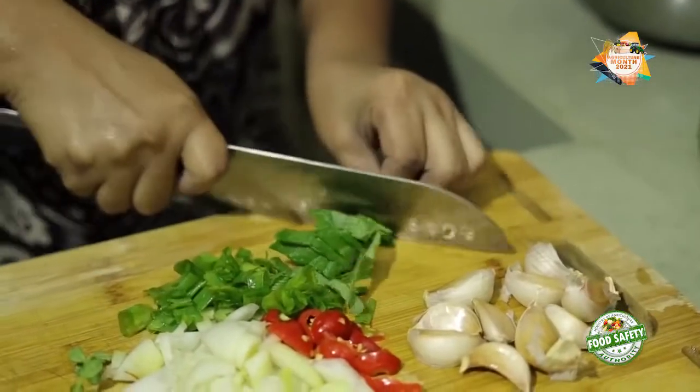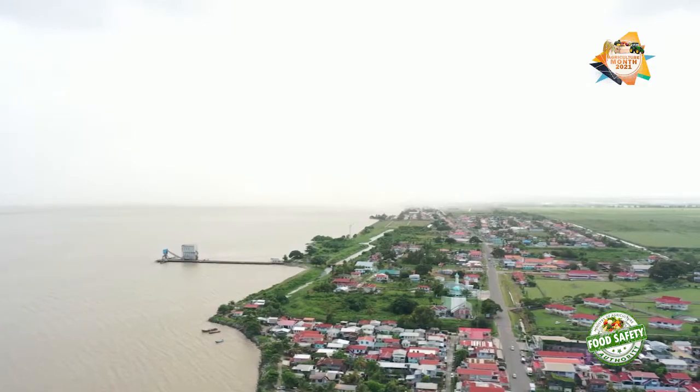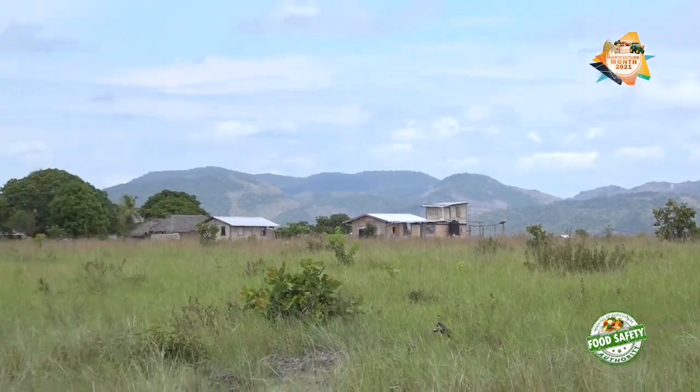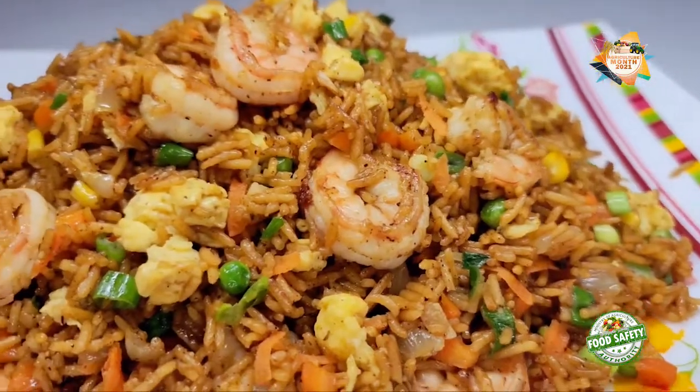But best of all, we are known for the variety and range of culinary delights. From the coastland in the east to the wide-open spaces of the intermediate and hinterland savannas, the taste of Guyana is distinct. It is a taste you will always come back for.